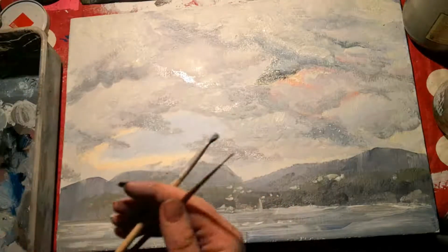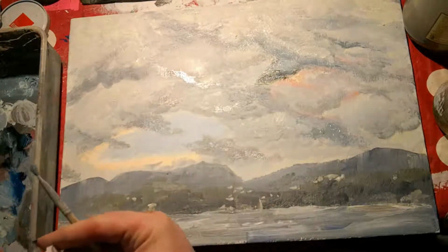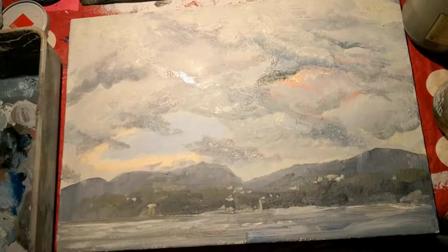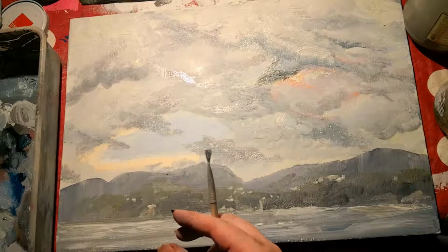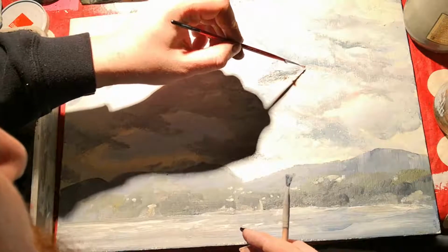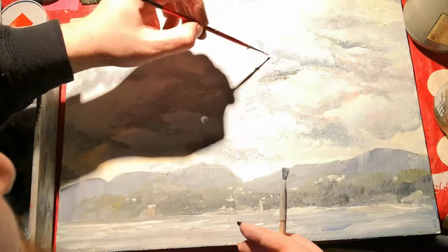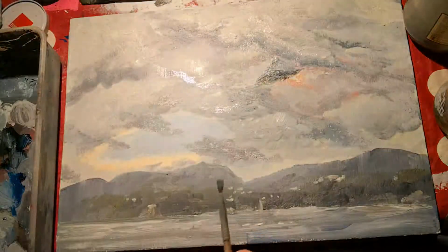And with the cloud here, I need some pink. So, is that an oil brush? Yes, that was on my oil brush. It's easy to clean up for another week or so. It was just this one. So, we'll try to do some of that. Pink.